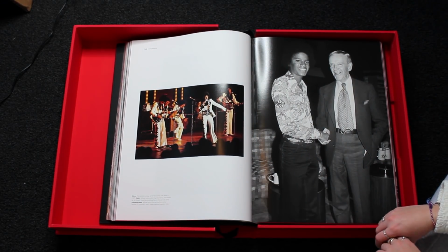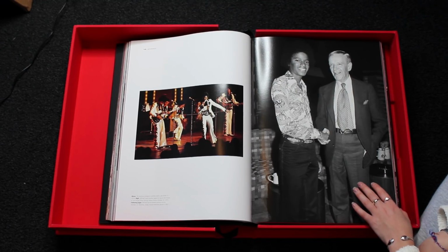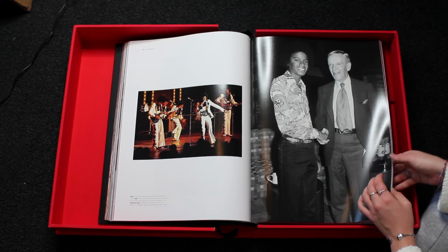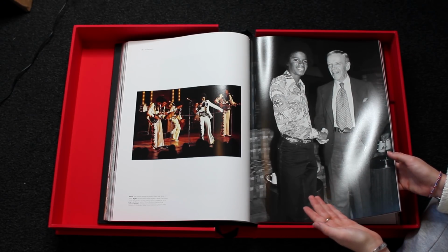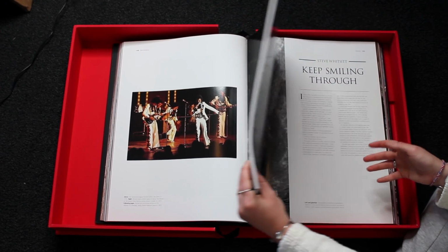A lot of these pictures are really rare as well. At the time, a lot of them were unreleased and never seen before. This book, by the way, did come out in 2009, but Michael okayed it before he passed away. So he knew about the book and he was okay with it being released. That's why it is official. But yeah, this is just a stunning book.